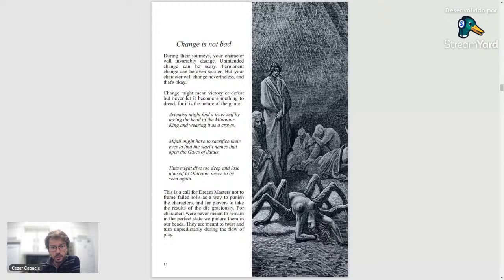Change. Artemisa might find a true self by taking the head of the Minotaur King and wearing it as a crown. Might have to sacrifice their eyes to find the starlit names that open the gates of Vienna's. Titus might dive too deep and lose himself to oblivion, never to be seen again. Cool. Those names are from mythology. I suck at historical or mythological references, so my apologies if those are off.